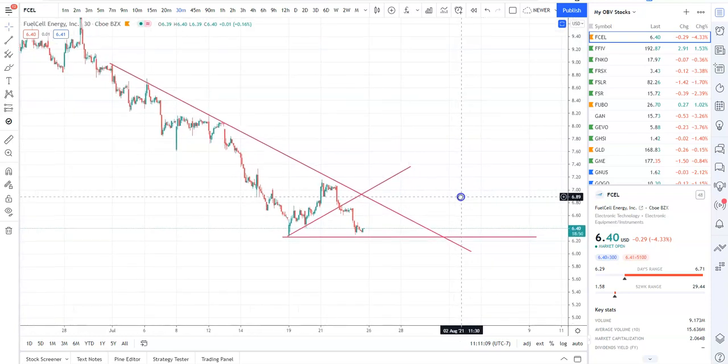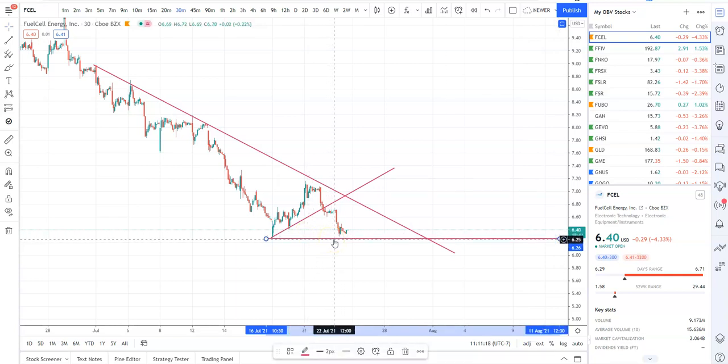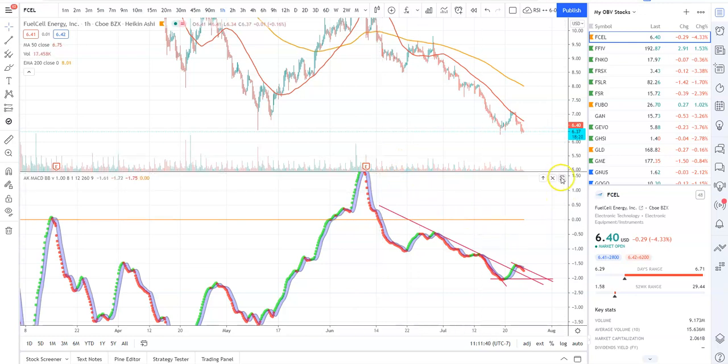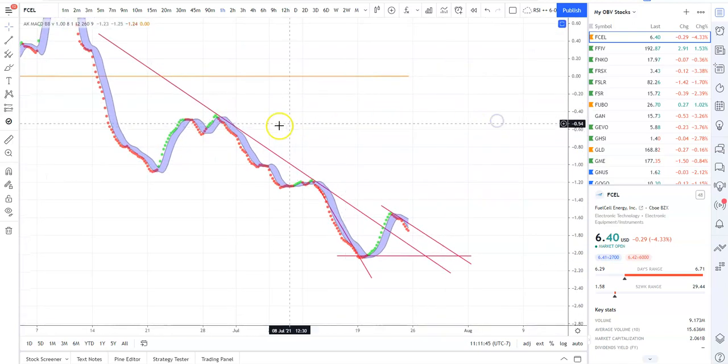So downward pressure overall still in place, but we do have support right here at 625 area, right between around 625 and 626, and we did start showing a sign of potentially a breakout in progress, but that did fail back to the downside. But there is definitely some hope right now in FCEL, because on the 1 hour chart we did have a shift of momentum to the upside. Now it was temporary, okay?